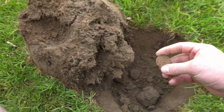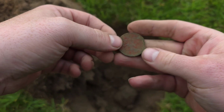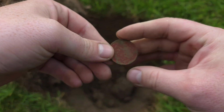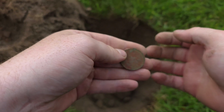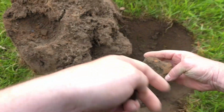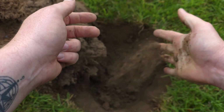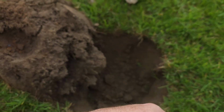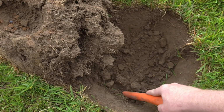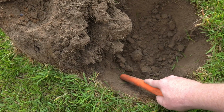Or it might be a shilling or 10 pence. In fact, it's an old 10 pence, which is the same size as a 2 shilling piece or florin. So yeah, not too bad. There's a little bit of age here. It comes out of this lump here, I'm assuming. Nothing else in it. Not too bad. I think I've put my pinpointer in there just in case anything else is in here. Which doesn't surprise me in the slightest.